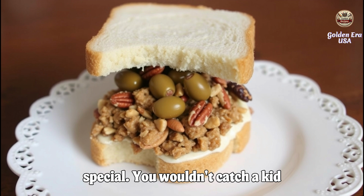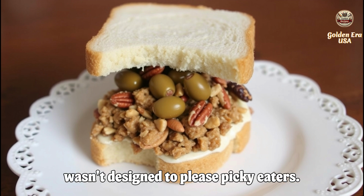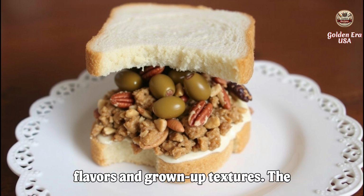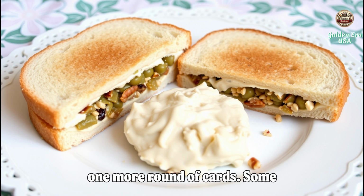You wouldn't catch a kid asking for this in their lunchbox. It wasn't designed to please picky eaters. It was for people who appreciated punchy flavors and grown-up textures. The kind of bite you took after saying, "Just one more round of cards."